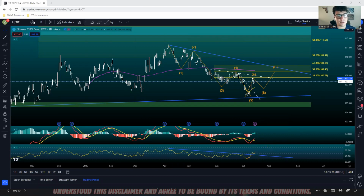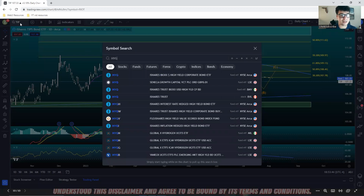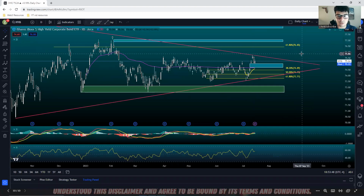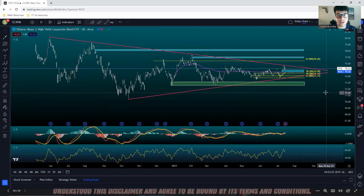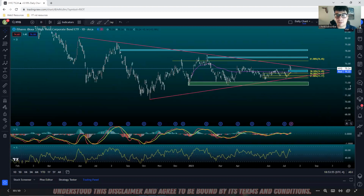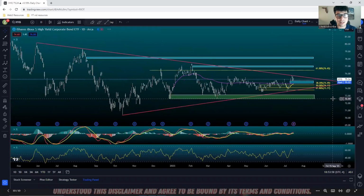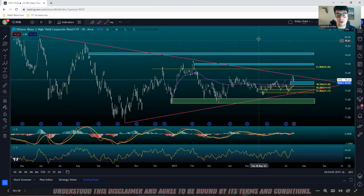Let's move on from TIP and let's go ahead and take a look at HYG real quick. All right, this is going to be your high yield corporate bond ETF. I know a lot of people like to trade this one as well. All right, and if we zoom out here and take a look, we have this trend line on the top here that we've tested many, many times, and we're retesting it here again. The reason that this is so important is because the more times you test these trend lines, the weaker they are going to get, right?